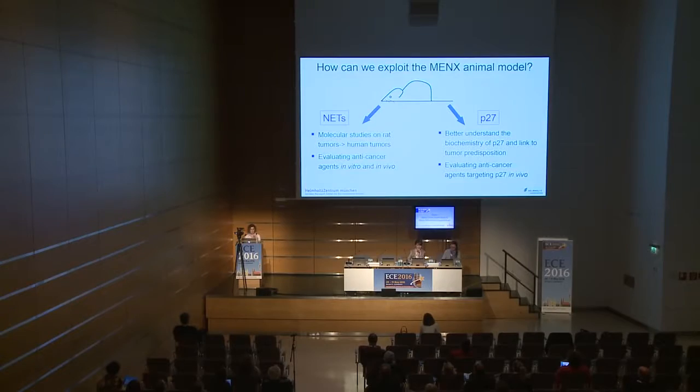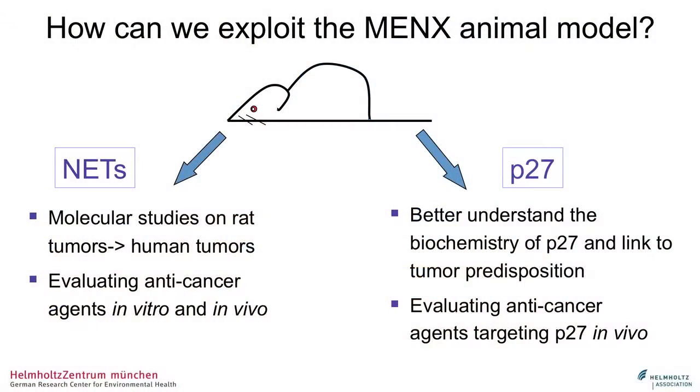In the last few seconds, I just want to do a little bit of PR, telling what we are doing in the lab. Because of this great resource of this animal model that was given to us, we have been trying to exploit it to better understand the function of P27 in tumorigenesis, but also to study the neuroendocrine tumors that these rats develop.